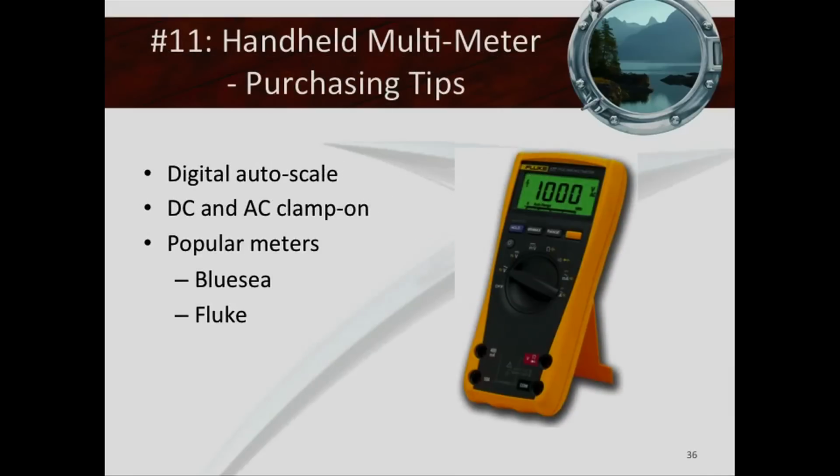Okay? Jeff, would you pay the extra money to be able to sense DC amperage? Absolutely. Okay. Yeah, essential. Really good point. So it's like 120. Yeah. And that's actually what I say. Make sure it's a DC and AC clamp-on.